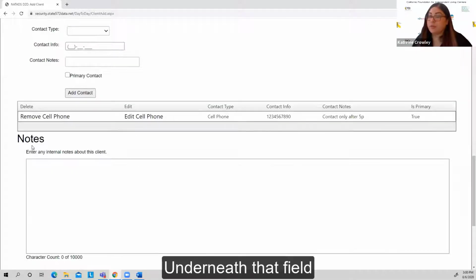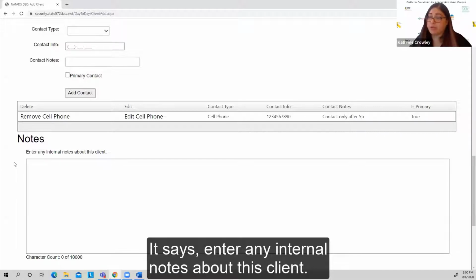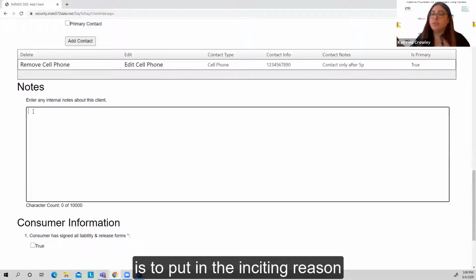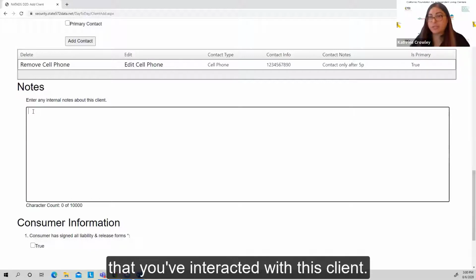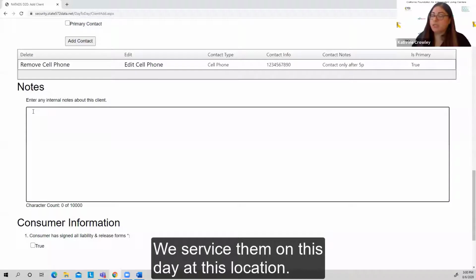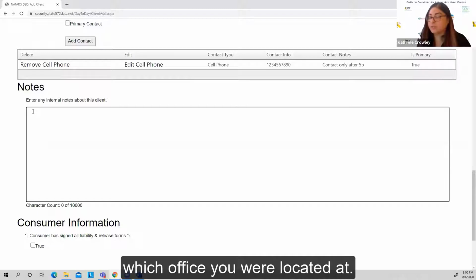Underneath the contact information, you'll see a banner that says notes. It says enter any internal notes about this client. I would say the best rule of thumb here is to put in the inciting reason that you've interacted with this client. So, the consumer came in and was in need of a rollator. We service them on this day at this location. If you have satellite offices, it's a good thing to point out which office you were located at.